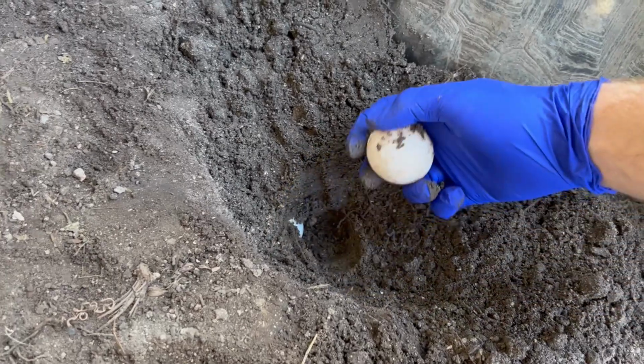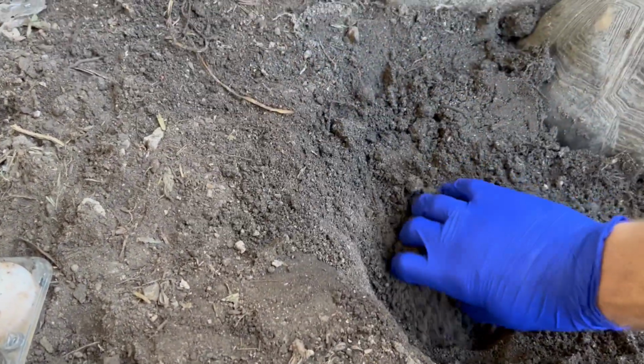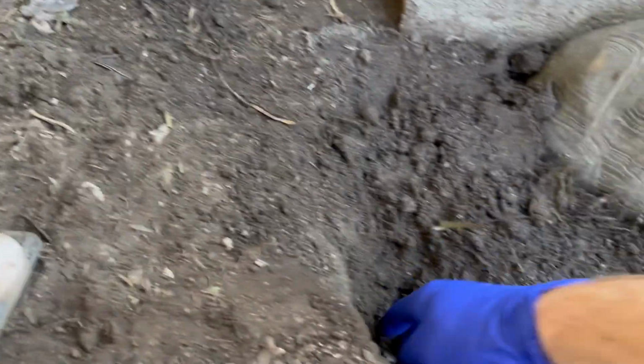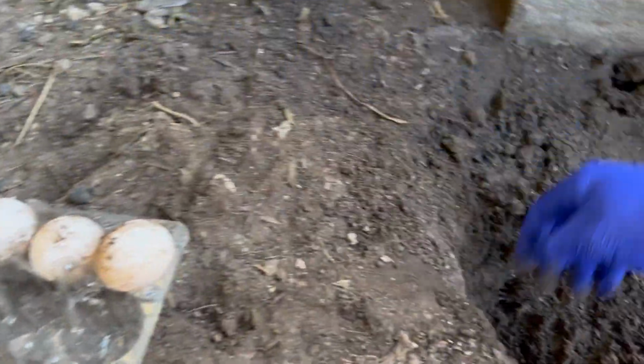So I come pretty early and it doesn't really give these guys a chance, especially that big girl right there. We don't want to give her a chance to come and destroy all these eggs. They like to dig, so they'll get in here and destroy all the eggs if we don't collect them in time. The chickens too, but not as much as the other tortoises would.